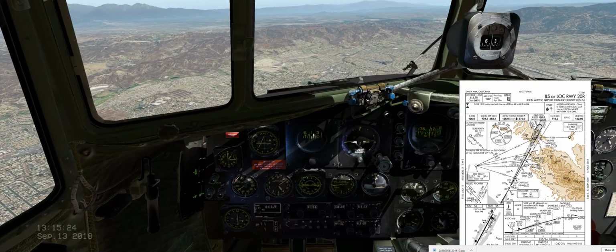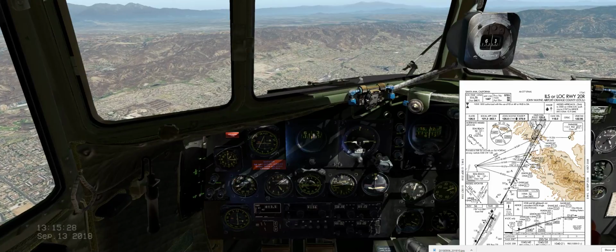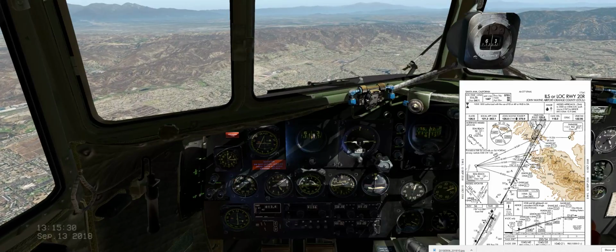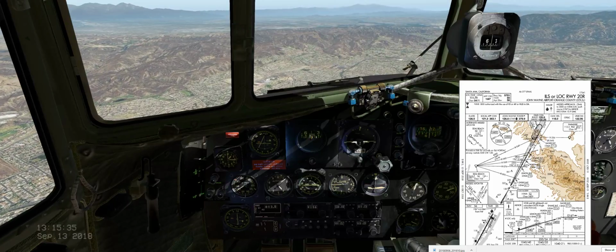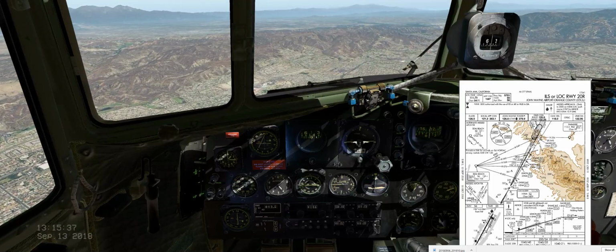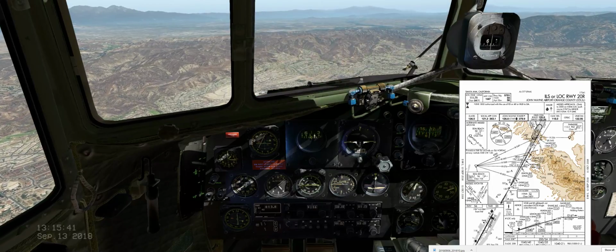Alright, need to descend just a little bit. Time to take a quick drink here as well. Yeah, I don't know why the autopilot is doing that massive up and down thing. It did that to me in the last flight, and I had to hand fly as well.